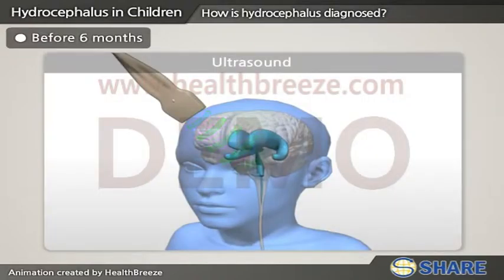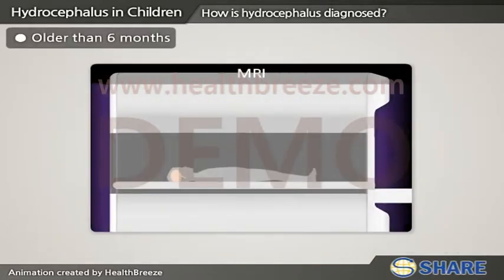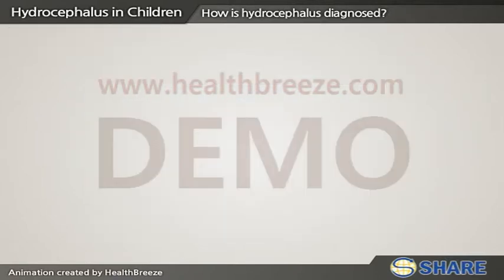Sometimes an ultrasound of the brain is also performed. If your child is older than 6 months, an MRI may be ordered, as a better diagnosis can be made at that time through MRI.